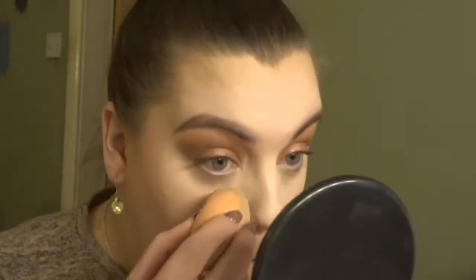Now I'm going to set these under eyes because they are creasing so bad. No matter how much a concealer says it is creaseless, if you have creases under your eyes, it will crease. And the only way to stop that is to do what I'm doing now, sponge it out or blend out the creases and then set straight away.